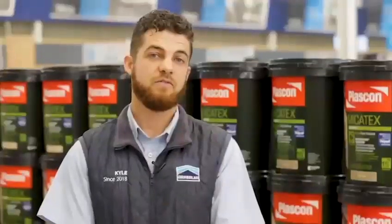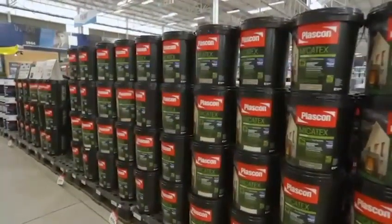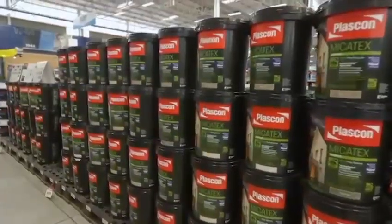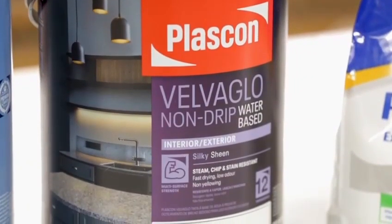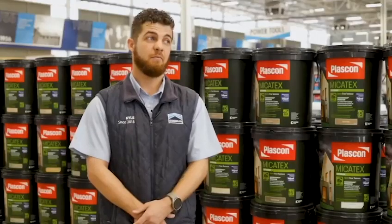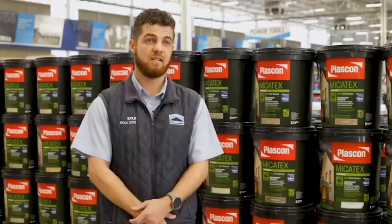I think what's very nice about the Plascon brand is that it's extremely well known. It's a household brand. People have been using Plascon for years and they have the quality to back it up, have the name to back it up, and they have the service to back it up. Our favorite products would probably be the Velvaglow range, both water-based and oil-based. I just believe for what you pay for the product and the quality that you get, it's next level.